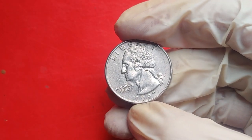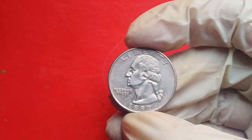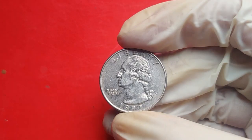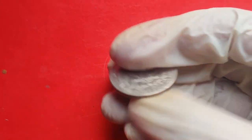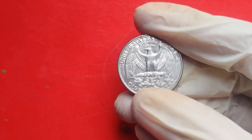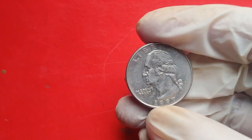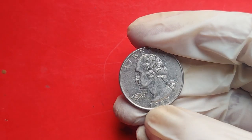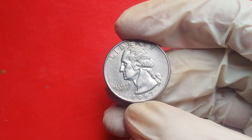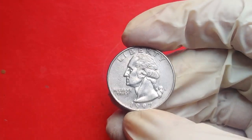Hey everyone! Where we dive deep into the world of rare and valuable coins. If you're a coin collector or just a fan of all things historical, you're in for a real treat today. We're talking about the 1997 D Jefferson Nickel, a coin that holds a staggering value of $8.4 million. Yes, you heard that right, $8.4 million. Stick around because this story will amaze you, and who knows, you might just have one of these hidden gems in your pocket right now.